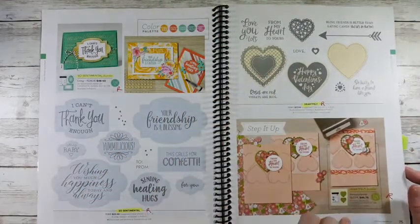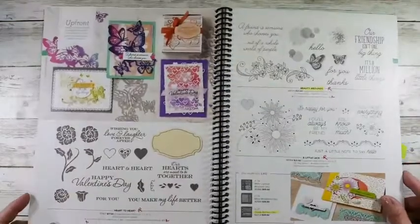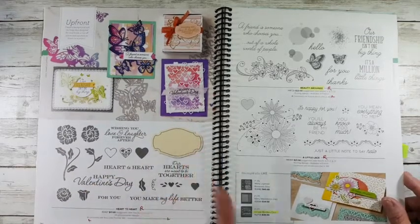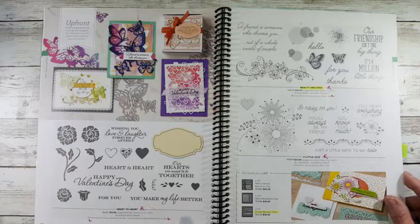The bundle's retiring. So if you want the two of them, get them now so you can get the 10% off if they're still available. Heart to Heart is retiring, as well as the story label punch is retiring, and the detailed heart dies that go with it are also retiring.